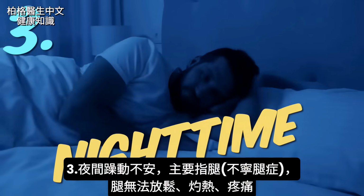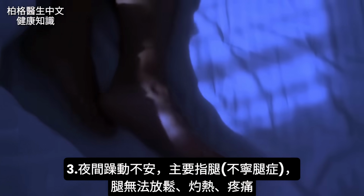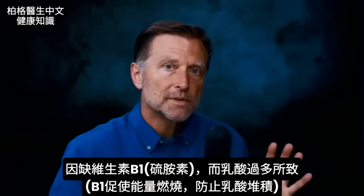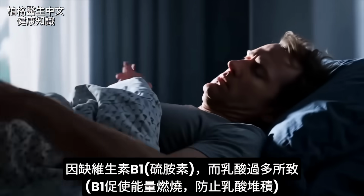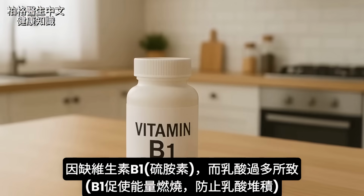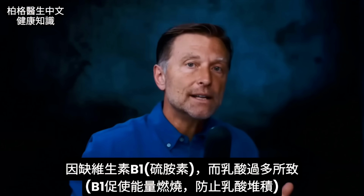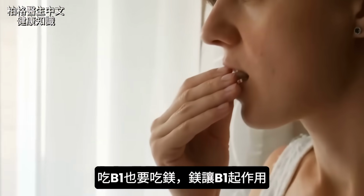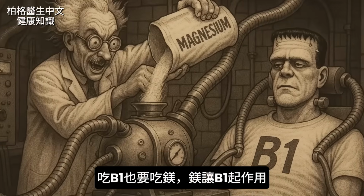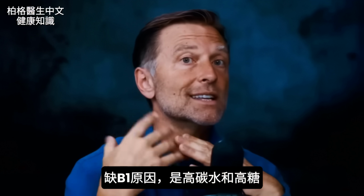Number 3, nighttime restlessness. I'm talking about mainly your legs, called restless leg syndrome, feeling like they just can't relax, burning, achiness. All of those symptoms are symptoms of too much lactic acid because you're missing a really key nutrient called vitamin B1, thiamine. This is the nutrient that allows you to burn up fuel and prevents the buildup of lactic acid. Anytime you take B1, you also need magnesium because that's a helper mineral to make B1 work. What causes a B1 deficiency? Too many carbohydrates and sugars. As you see, this is a common theme.